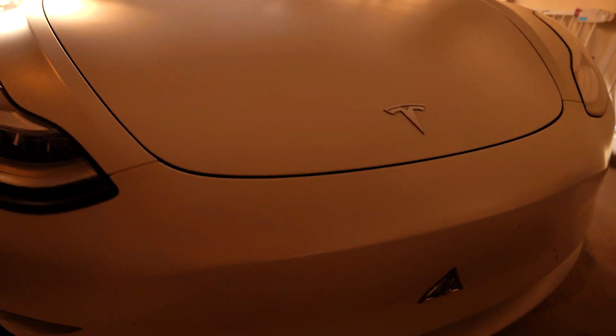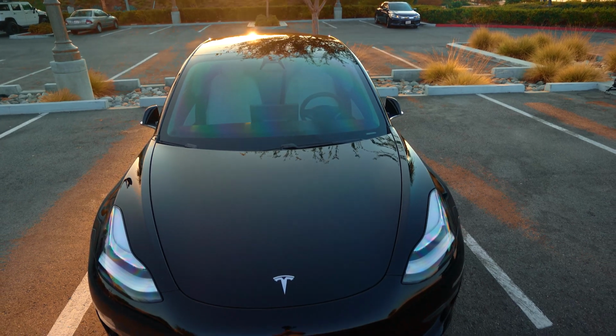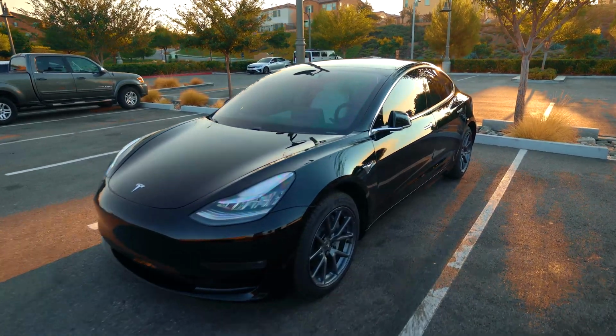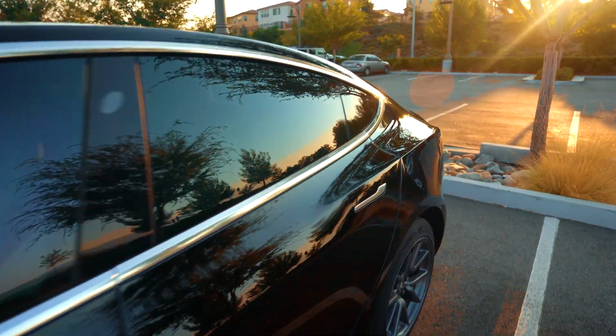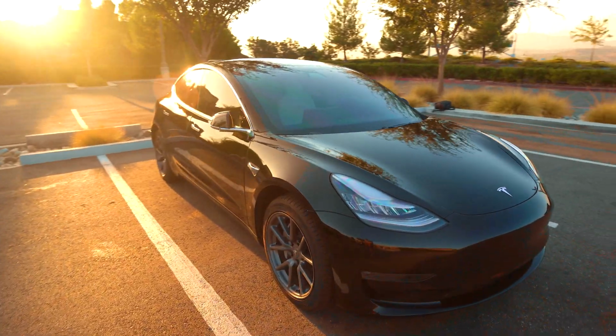Now I know what you're thinking. This is supposed to be the story about how we got Knightwing, the black Tesla that you're looking at right now. Lumos was truthfully my wife's car. There was still a dream of getting the electric Batmobile. So in mid-2019, once the Standard Range Plus model became a thing, we purchased another Model 3, and that was when I got my dream car.